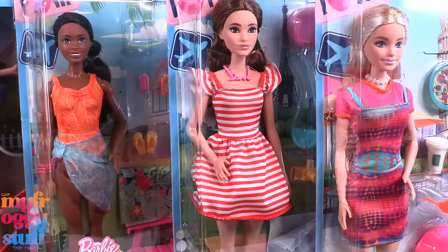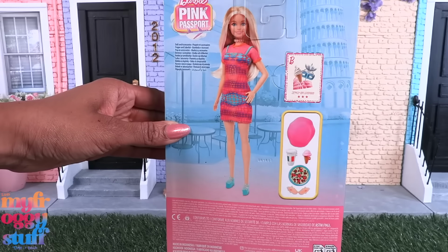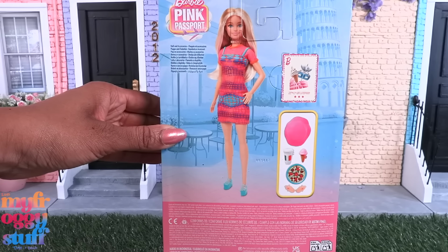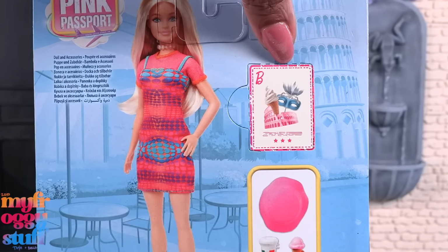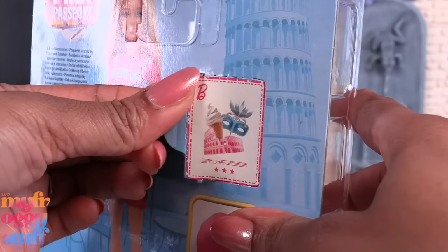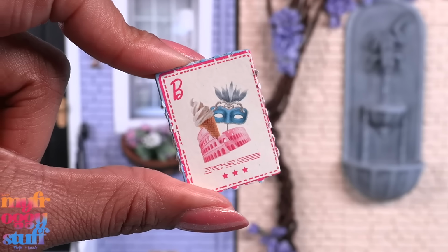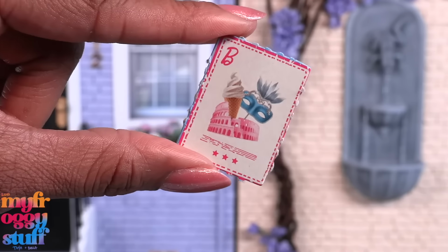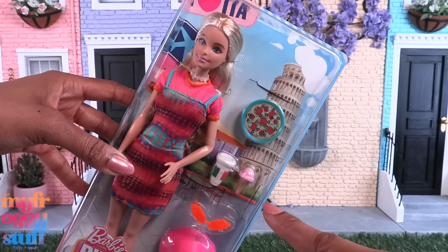These dolls have basic articulation. However, the doll that comes with a bike does have knees. On the back of the box, we can see a picture of the doll and the accessories. And it looks like there's a small picture that we can punch out. Is it kind of like a stamp? It would have been so cool if they included a few mini postcards. And if they made the doll packaging usable for a backdrop.